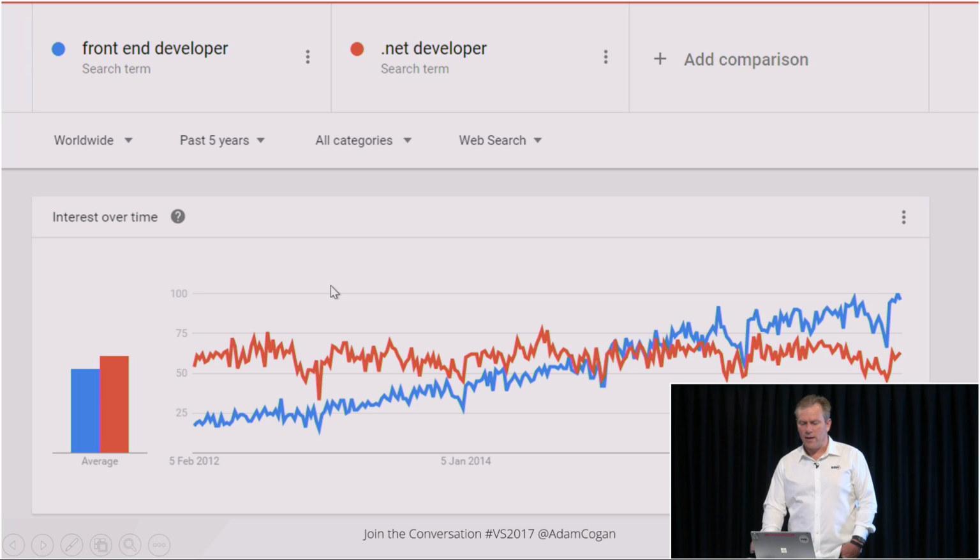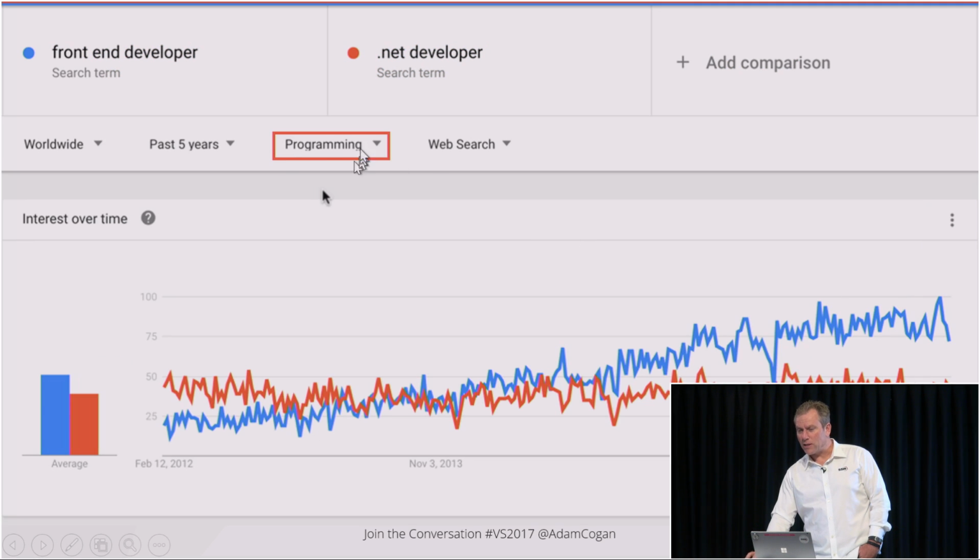Anyway, my stats on this, the .NET developer and the front-end developer, you can see the front-end developer is exactly, I reckon actually it's an order of magnitude worse than this in my conversations. Now remember, you've got to change that to programming and you'll see it's slightly worse.